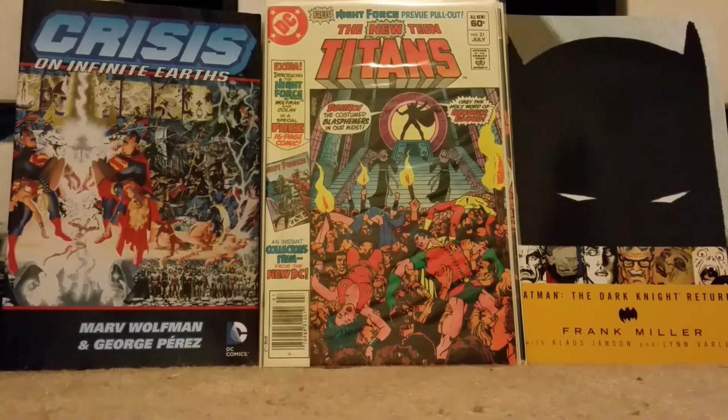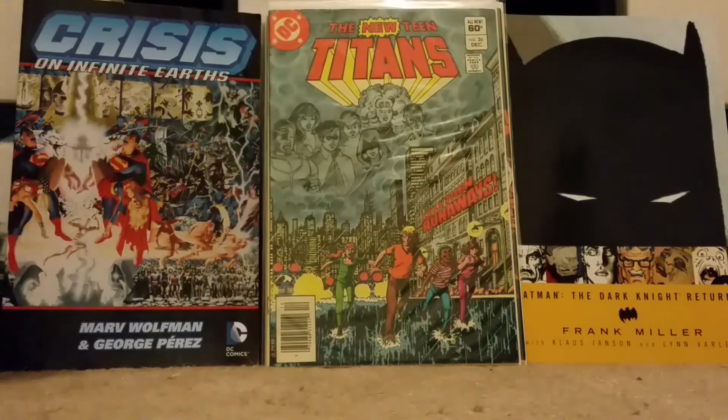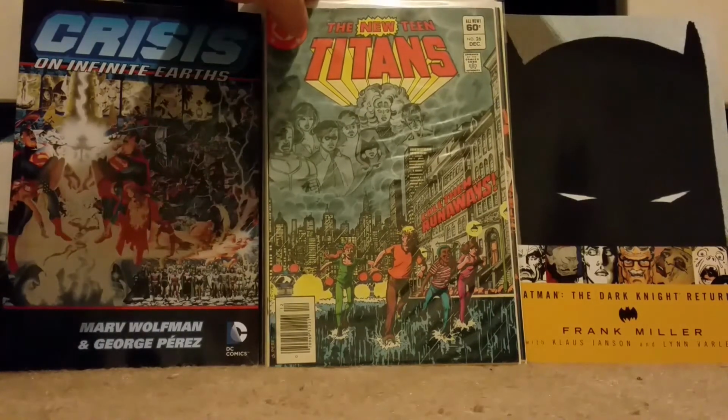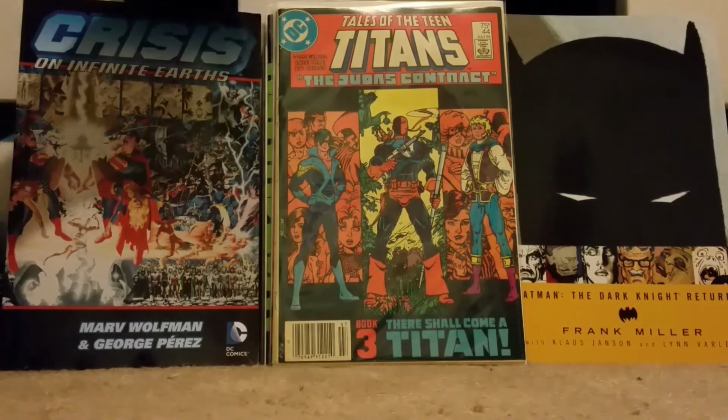Another one like that, New Teen Titans 21, Night Force, and this is the first appearance of Brother Blood, who was one of the main villains in the second season of Arrow. New Teen Titans 26, the first appearance of Terra. Tales of the Teen Titans, number 44, the first appearance of Nightwing, Jericho, Origin of Deathstroke. Definitely one of my favorite books that I've gotten so far this year.